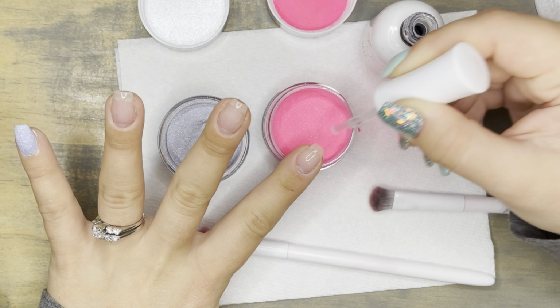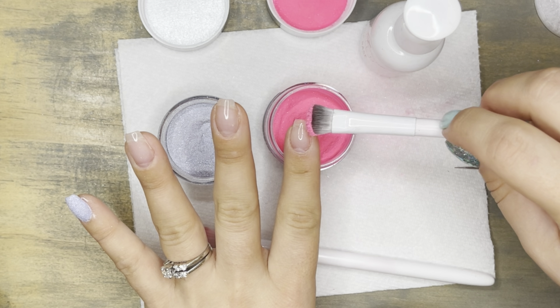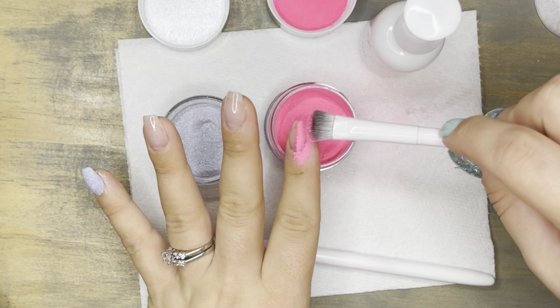So I am applying base to my whole nail. I'm using my Triple D dip base today. And then I just take that eyeshadow brush, dip it into the powder, and then tap it onto the nail where I want it to go.